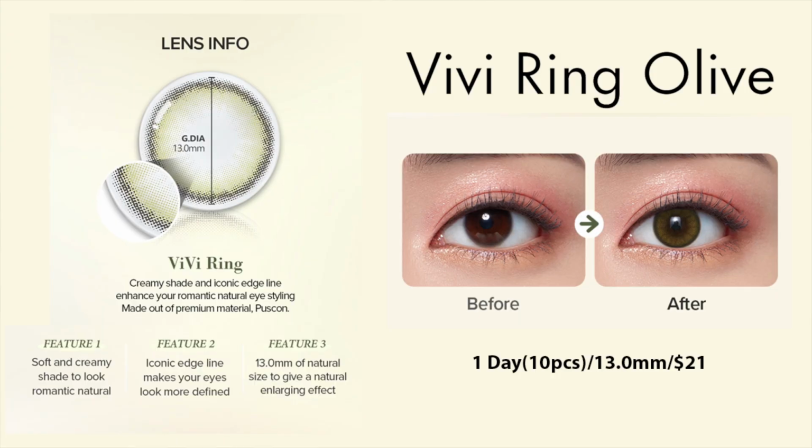Like, if you guys are my long-term watchers, you'd be like, oh my god, here we go again. But number 1 would be the Vivi Ring Olive, guys. Okay, I've waited for OLENS to release a green/olive for such a long time. I might be exaggerating, but ever since they released the Vivi Ring collection, I always wished they would release this particular color. So for the year 2022, they have released this, and I'm so glad. I've stocked so many of this now in my drawer.